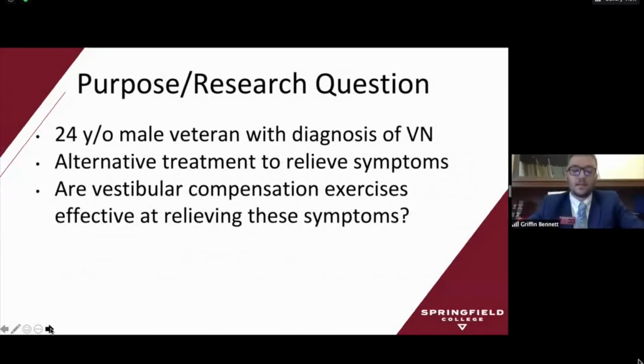At the PT clinic, he stated his main goals for physical therapy were to get back to his everyday activities of going to the gym and walking to class without any symptoms. That being said, we sought an alternative treatment plan for him, which led us to our research question of, are vestibular compensation exercises effective at treating vestibular hypofunction?